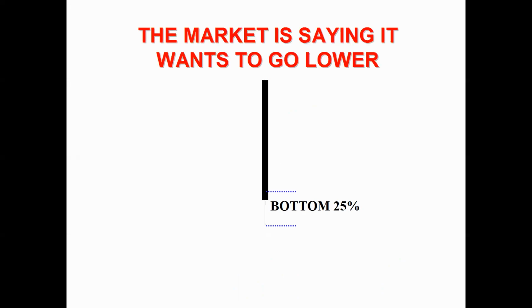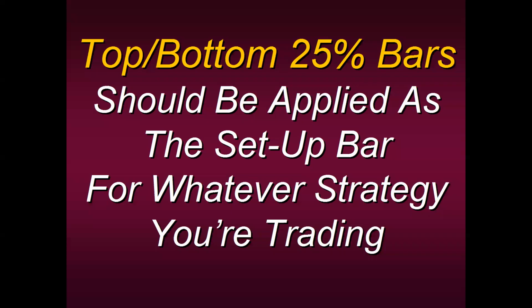It's telling you it wants to go lower. It's that simple, okay? So the top or bottom 25% bars should be applied as the setup bar for whatever strategy you're trading. In other words, this is just one technique, meaning that, let's say your strategy says to buy, okay?